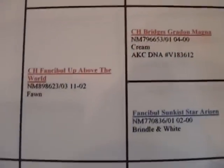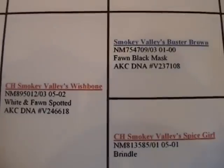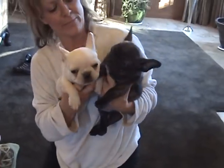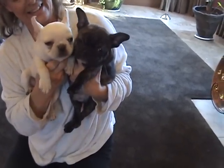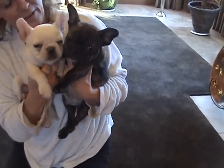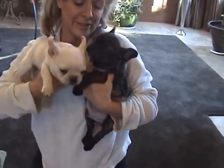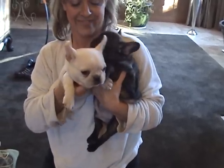So there we go. That's just the daddy side. Red has 29 champions and the female has 19. Ready to go to new homes. Sweet puppies, well bred, very healthy, put together properly, very playful, family raised, good kissers. You can see some more pictures on the website.